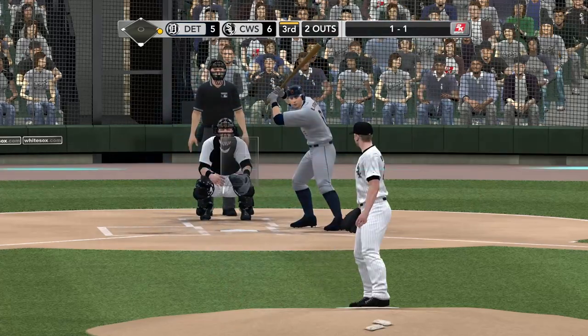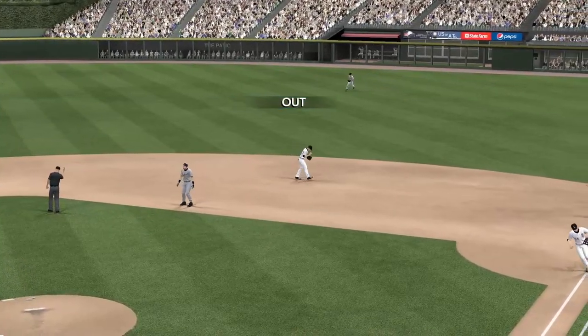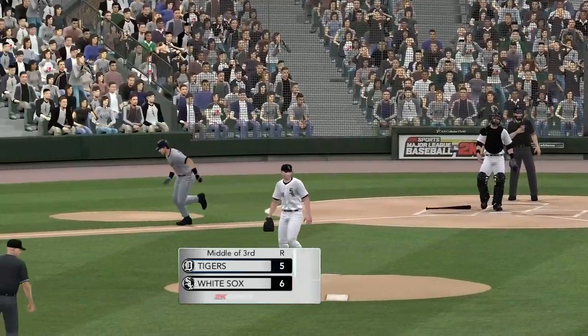Strike one! It's now one ball, one strike. He watched that fastball that was in there. A look at the lifetime numbers. He's .260 against the White Sox. So they score once on two hits, one man left. Tigers really battling here to get into this game.